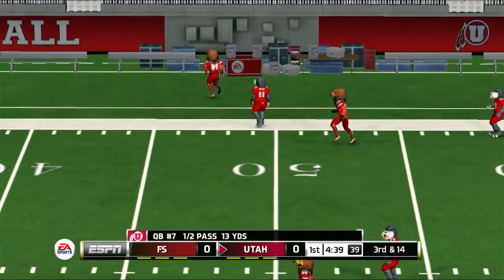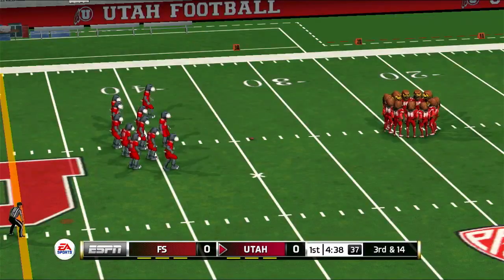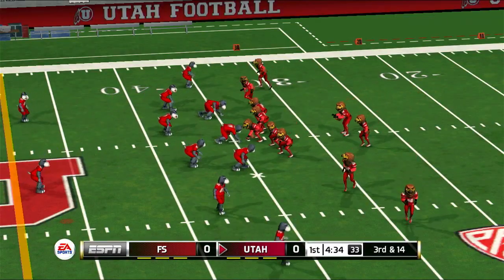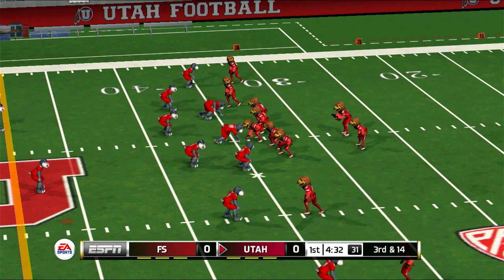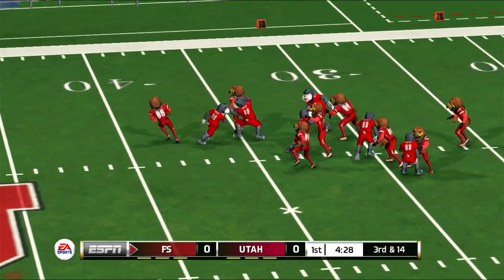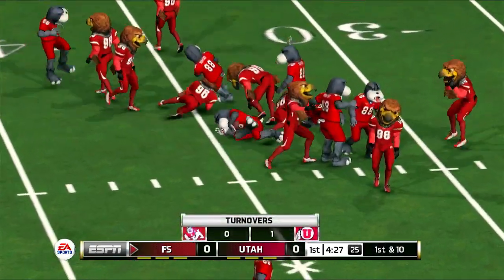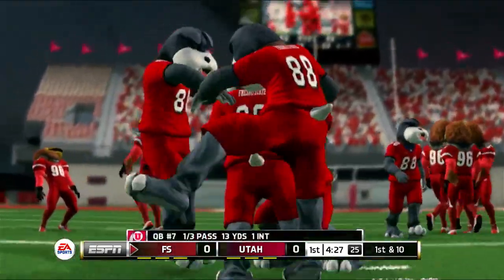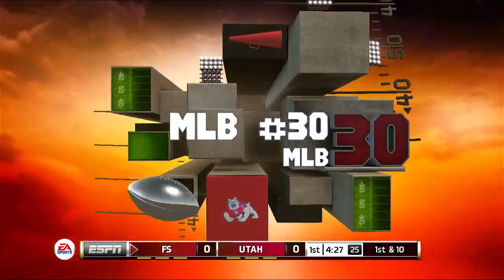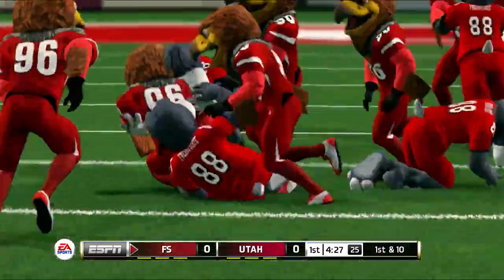Check curls. Goes quick to the receiver and it falls incomplete. Good effort there by the receiver, but just not enough room for him to get a foot down in bounds. Going right, intercepted. He seemed a little hesitant on that throw, and that left the defender time to break on the ball and pick it off.